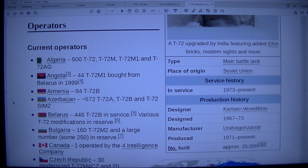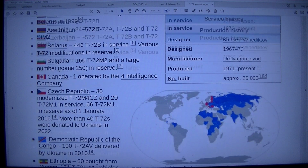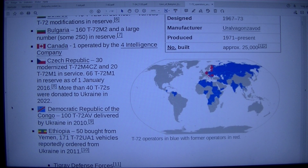Current operators. Algeria: 500 T-72, T-72M, T-72M1 and T-72AG. Angola: 344 T-72M1 bought from Belarus in 1999. Armenia: 84 T-72B. Azerbaijan: approximately 572 T-72A, T-72B and T-72SIM2. Belarus: 446 T-72B in service. Various T-72 modifications in reserve. Bulgaria: 160 T-72M2 and a larger number, some 250, in reserve.